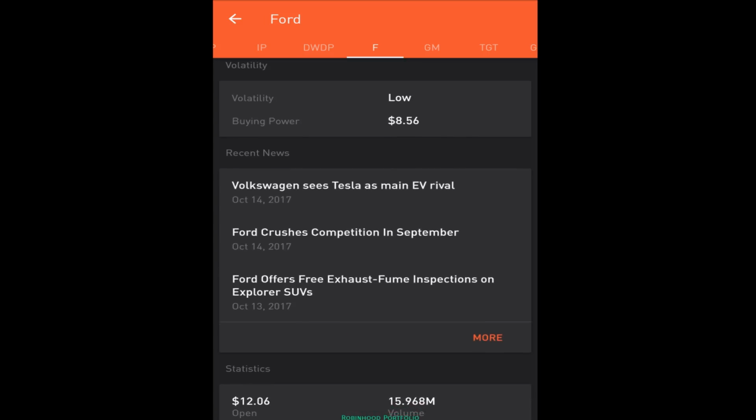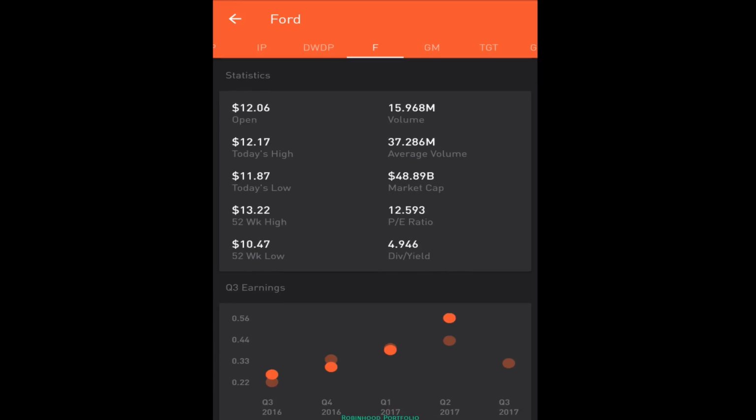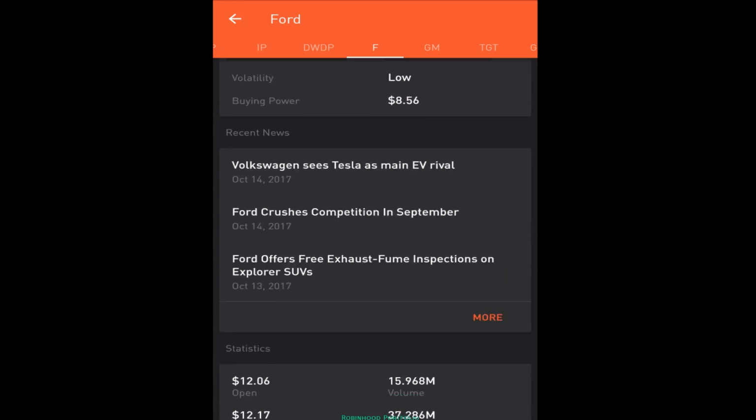And the current dividend is about 5% or so. You can see in the statistics here, dividend yield displaying as 4.946%, but the dividend yield currently is a little bit higher than that because the stock price has come down since that dividend payment. Same dividend, lower stock price will equal a higher dividend yield with regards to percentage return of money. PE ratio is always very good for Ford, very good for this particular market industry, 12.593. And again, Ford is a very large cap company, $48.89 billion. It's a large cap blue chip company with a great dividend yield. One of the best types of stocks to invest in, in my opinion.